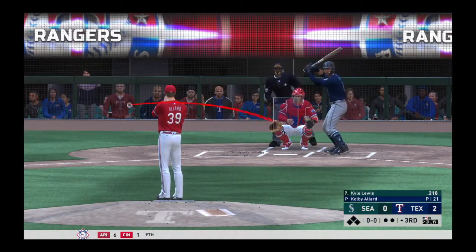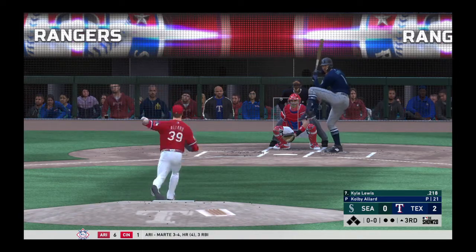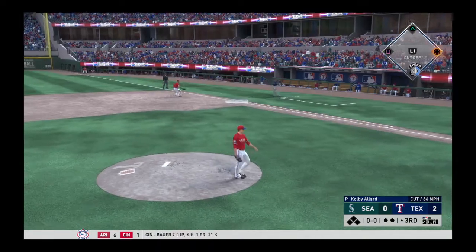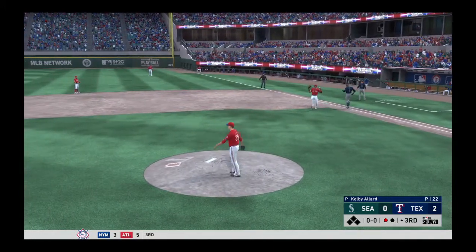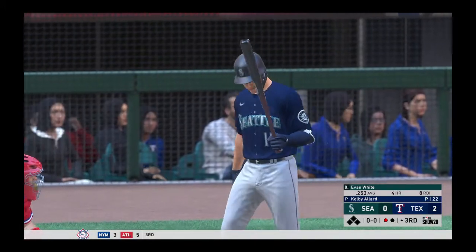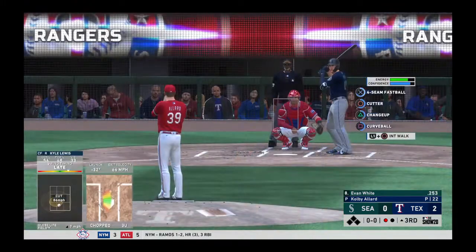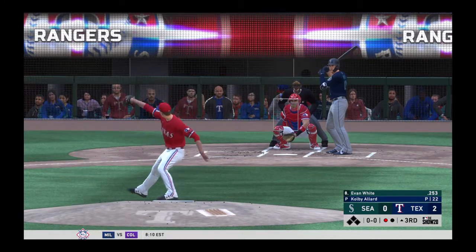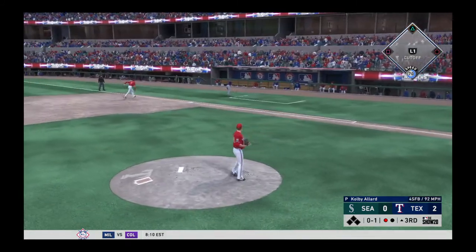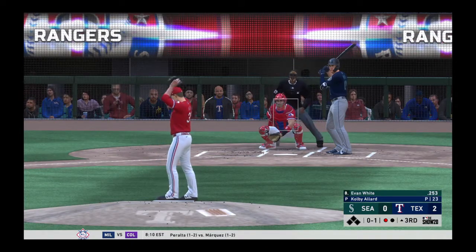Stepping in, Kyle Lewis. He's ready for his first at-bat of this early season contest. Hey, we're still in the early stages in this one. They're only down by a couple of runs, but it's really key for this leadoff guy to try to get on and get a big inning started. Into the box now, Evan White. Good swing there, but this is foul off to the right side.